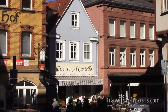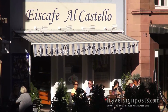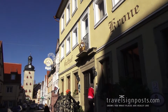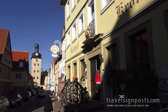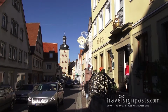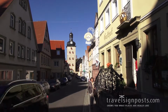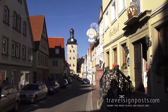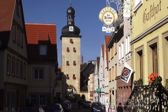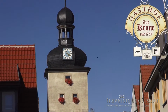Now here is the ice cream place that the locals say is better than the one on the square. Right, we've wandered down the main street past the Eiscafe, and now we're looking at one of the gates, entrances to the town, and it's called the Ganseturm, or the Goose Tower, presumably, because, I don't know, they used to use geese to warn everybody, like in Rome. Anyway, we'll press on, because we're going to try and get on top there.